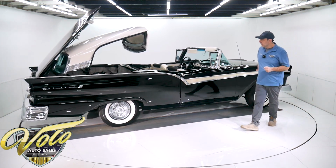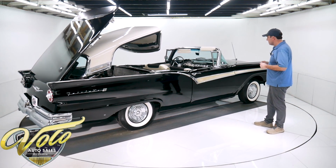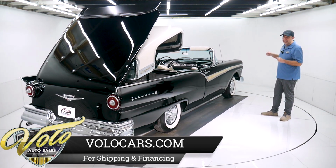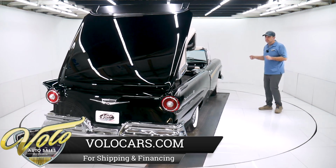And again, the chrome and the trim all presents itself very nicely, but it's not at that concourse level by any means. Matter of fact, I sold a concourse level one of these about a year ago, and it brought more than double what I'm asking for this one.